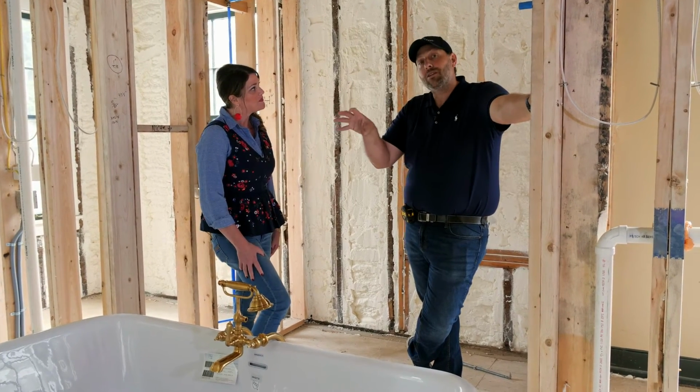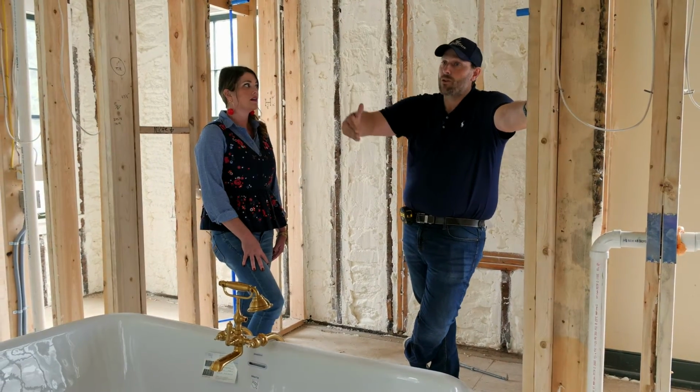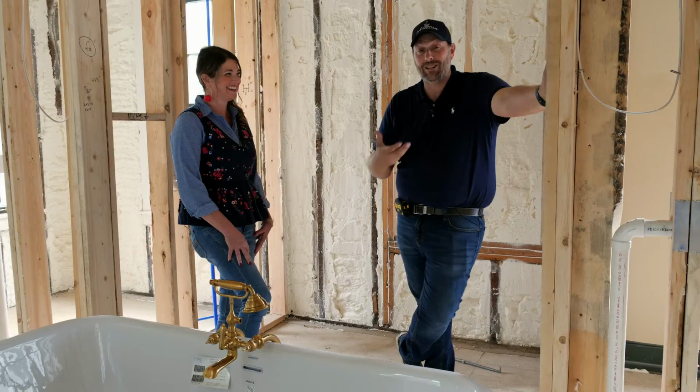Yeah, and one of the other things we did in here is we did have to gut this room. It was a mess again. We came back with foam insulation, really trying to insulate the house. It's probably a lost cause with the single pane windows, but we're trying to do our part.